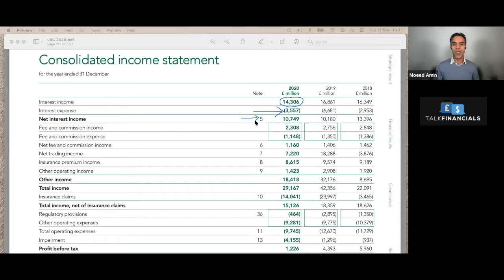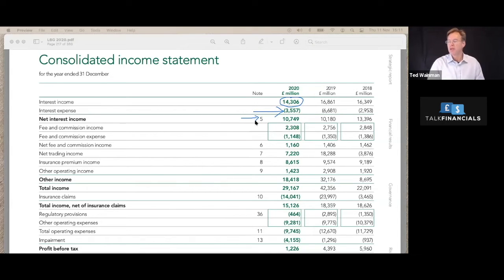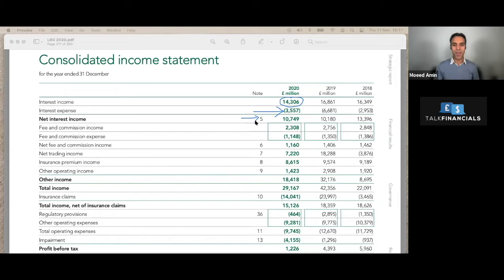Just to note, not 13 billion, 3 billion. Sorry, 3 billion. So the net interest income is 10.7 billion.